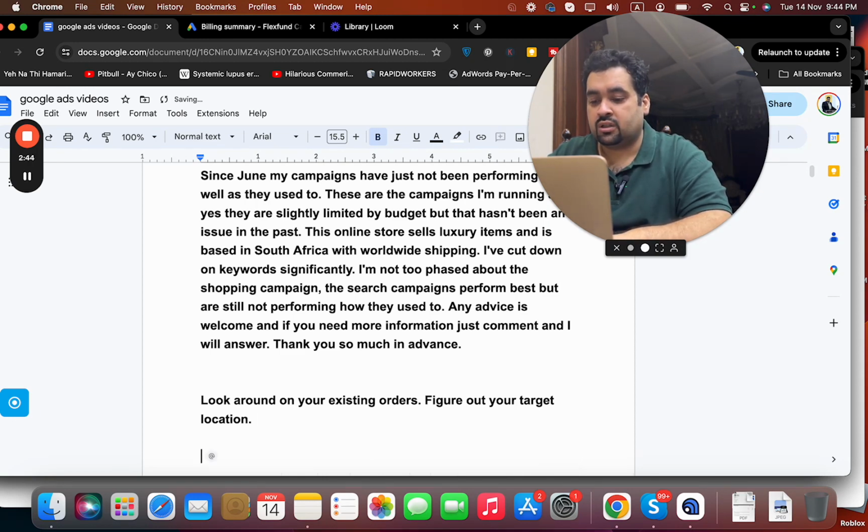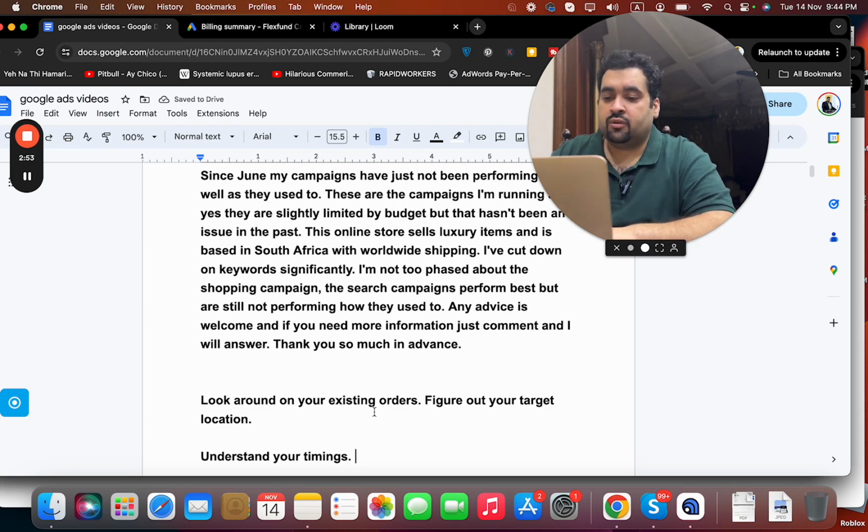Second thing is to understand your timings. Because it's an e-commerce store, I recommend you look around. For instance, if you figure out the target locations, you can create specific campaigns for those locations and understand your timings, which are your peak timings. You can look at those as well.